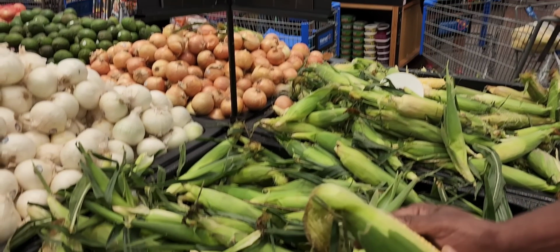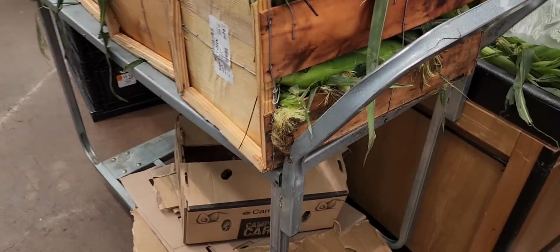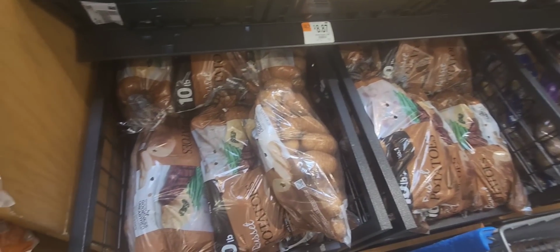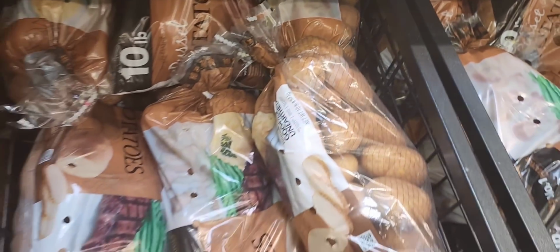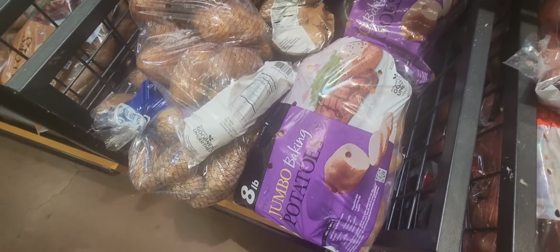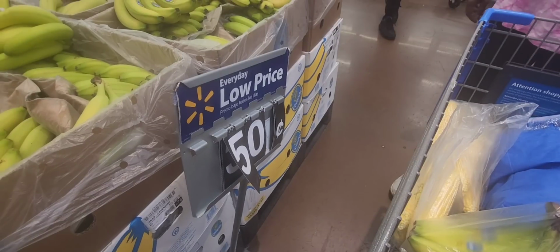They also had corn on the cob, you guys, for 33 cents each. Still, that right there is not bad. And when it came down to the 10-pound bag of potatoes, they are $8.87. I hear a lot of people comparing the prices of their potatoes. And now for the jumbo bacon potatoes, it's only an 8-pound bag and it's $11.68, but it is jumbo potatoes.